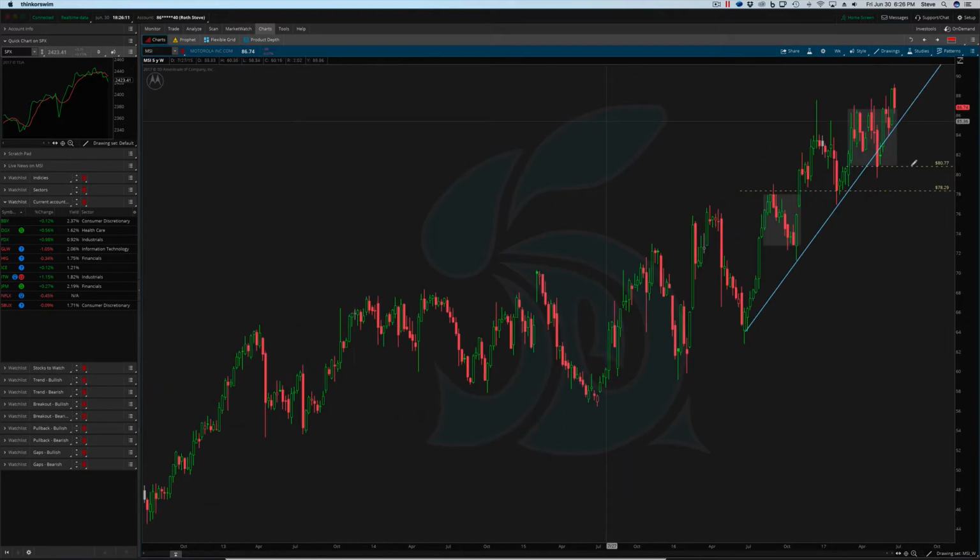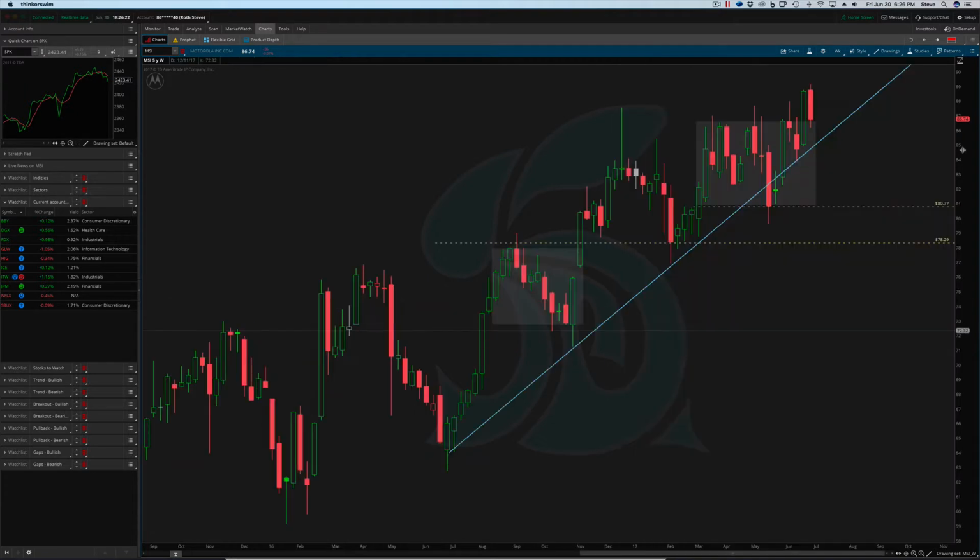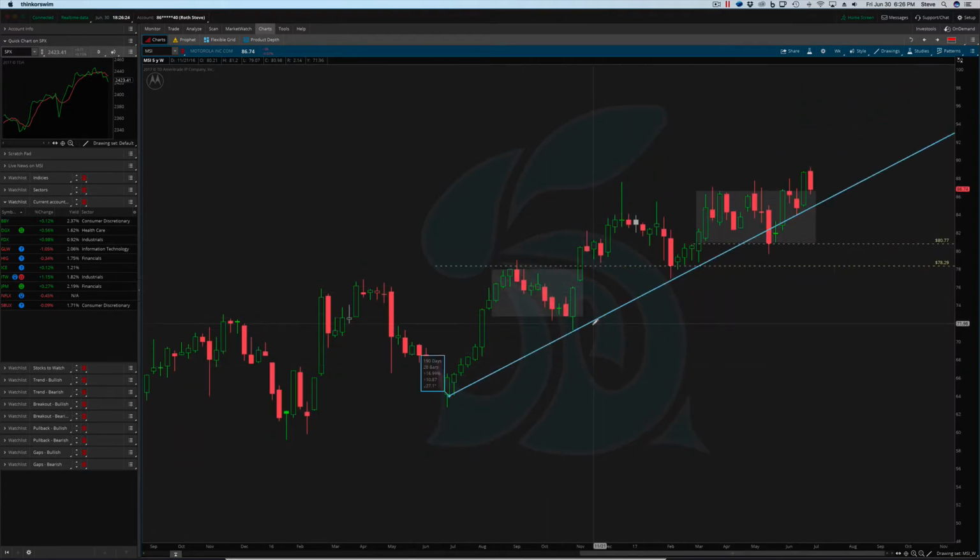Let's head on over. All right, so here's what MSI looks like on the weekly chart. And this is one that we talked about last week. And, not for anything, it probably looks pretty sloppy on the weekly chart anyway. But you could see that it has these moves: move up, pull back to trend line, move up, pull back to trend line, move up, consolidate, break out. So it's pretty easy to follow.